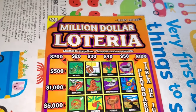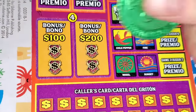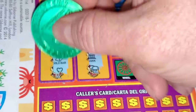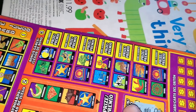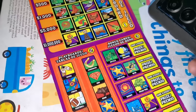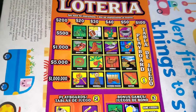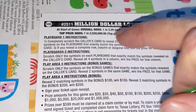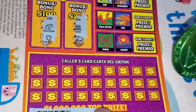Alrighty, another Loteria, 23. Two matching symbols for 200 or 100. No, well, we got the win, let's find out together. Odds are 1 in 3.29, there it is. It used to be 1 in 3.27, anyway. Play some bingo.